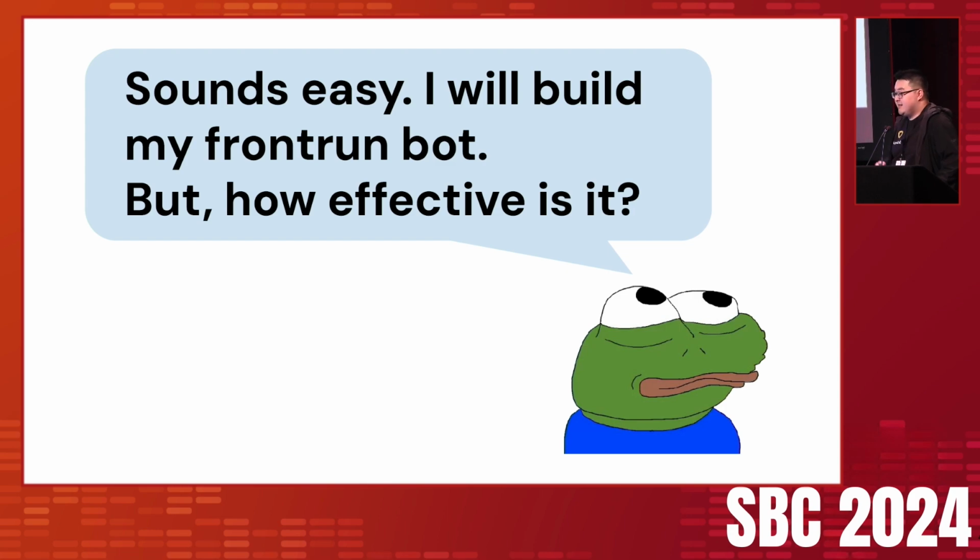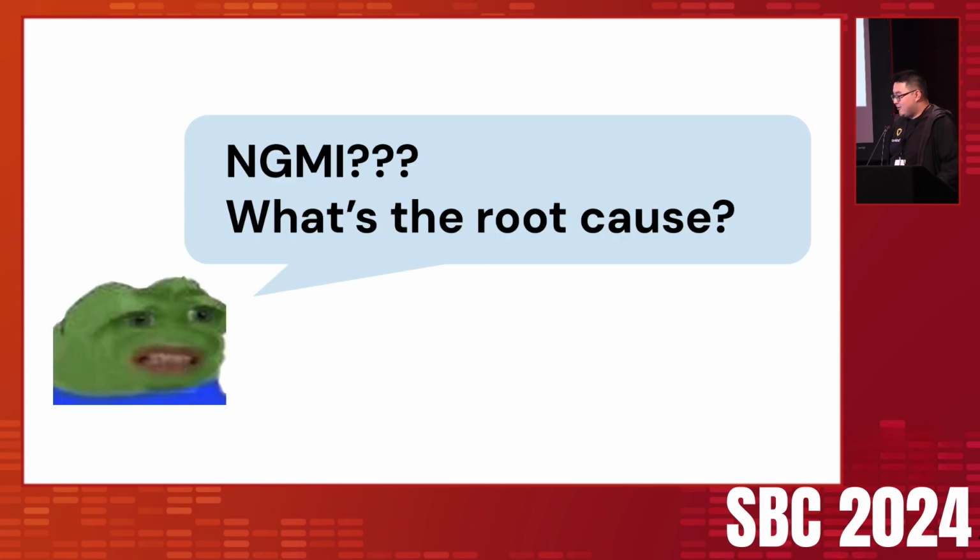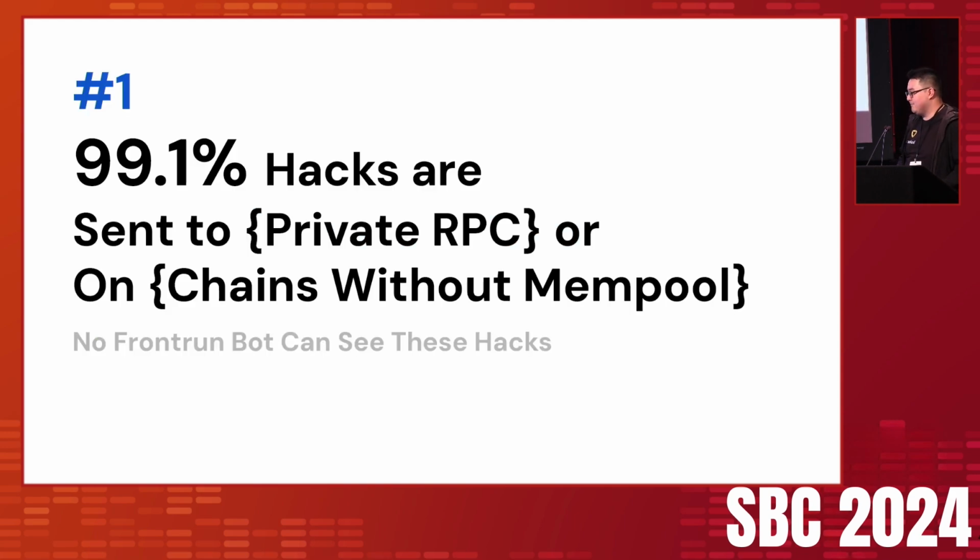But how effective is it today? We did a statistical analysis of attack front-running in 2024, and this is the number we got. Attack front-running bots actually rescued $0 since January 2024, in 0 incidents. You may wonder what the root cause of this is. Is it because attackers use funky methods to bypass the front-running bots? This is the reason we found by analyzing past blockchain data.